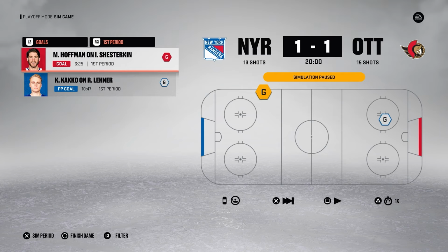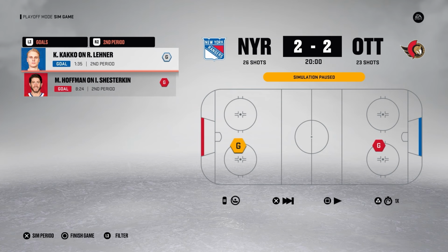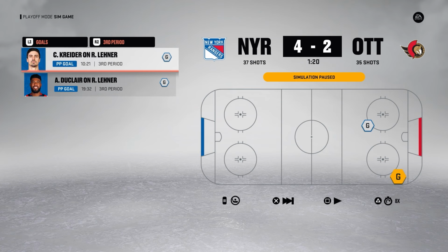Goals are going to be exchanged from Capo Caco and Mike Hoffman in the first period, and the exact same thing's going to be happening in the second, so we're still tied up heading into the third period. But in the third period, that's when the Rangers are taking control of this game. They're going to be scoring another 2, and they've got themselves a 4-2 lead with a minute 20 left.